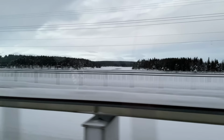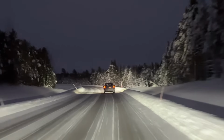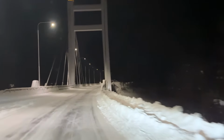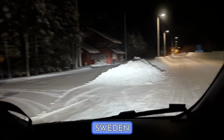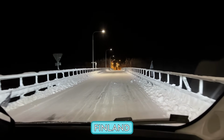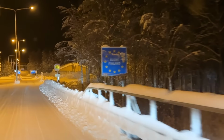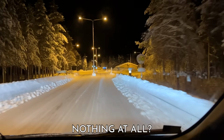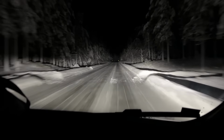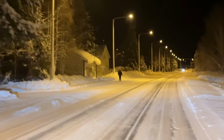There's our route. The drive is actually pretty beautiful, with lots and lots of snow-covered trees as far as the eye can see. And after a few hours driving, we reached the Finnish-Swedish border. Here we go. Which was notably pretty uneventful. Finland. You kind of take a left and cross a bridge, and then you're just in Finland. You don't have to do anything? Nothing at all? The scenery then stayed pretty much the same, though we did notice the temperature start to drop rapidly, a sign of things to come.